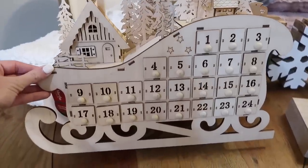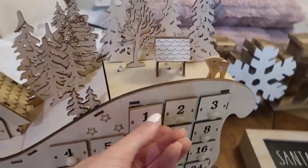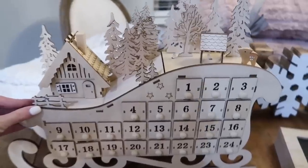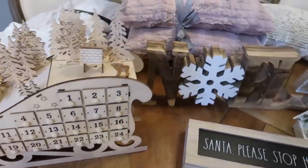And then I got this really cool sleigh advent calendar for the girls. I don't know what I'm gonna put in it yet, but I thought this was really cute. They had a couple different styles. So I think I'm gonna put this on our entryway table that Adam built earlier today.